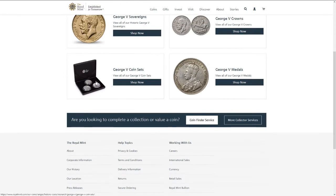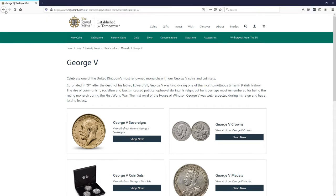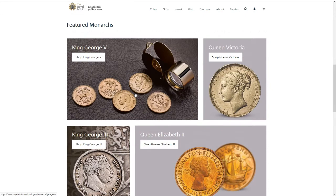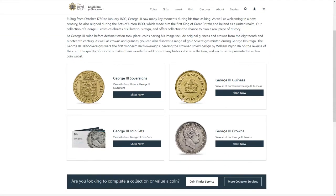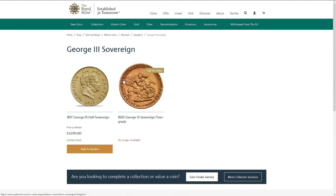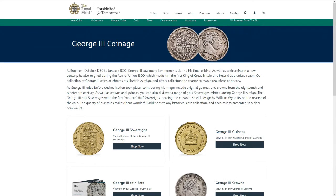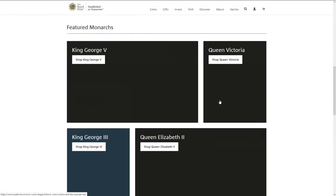There's a George V section. There's the selection of coins that they do, and this changes all the time, of course. George V sovereigns, George V crowns, and so on. And obviously at the moment we're looking at George III and a lot of his coins. So again, George III sovereigns, guineas, crowns and sets in the Royal Mint. Now there's a bit limited. I think they've been quite popular recently, especially the 1820 there. That has sold out. But they will no doubt get more stock and different stock over time.